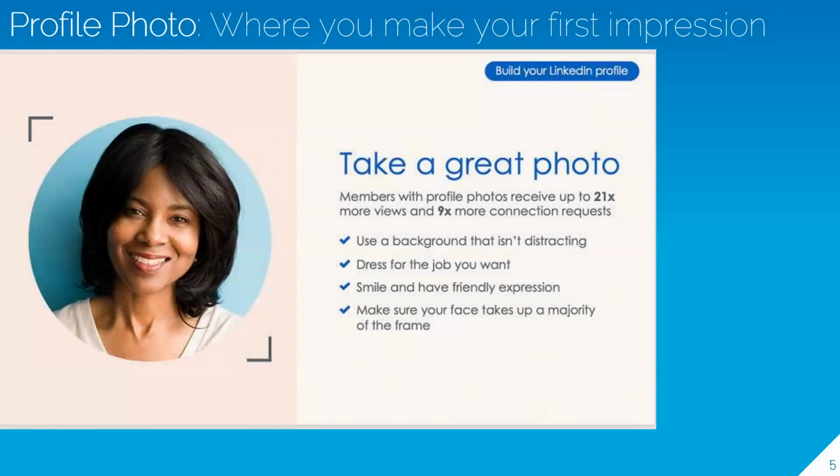The first thing that someone will see when they go to your profile is your profile picture. So make sure you take a great photo. Members with a profile photo receive up to 21 times more views and 9 times more connection requests from other people. If you don't have a profile picture up there, sometimes that may give off the impression that your profile is still under construction or anything like that. So you want to make sure you have one up there.